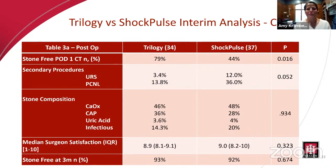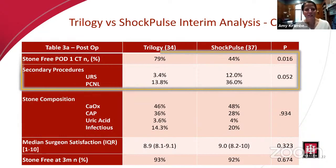When we looked at the stone-free rate on initial pass, the stone-free rate was much higher with the Trilogy, and these patients were less likely to require a secondary procedure. And this may be a reflection of the suction capability of the Trilogy.